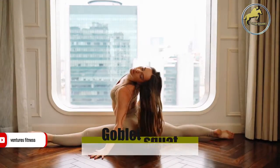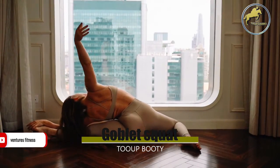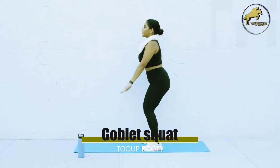Use this exercise manual to tone, tighten, lift, and construct your booty. A more assured and athletic video to glow your booty.